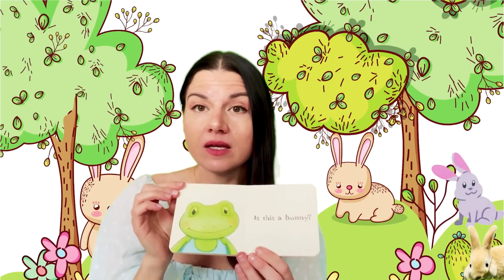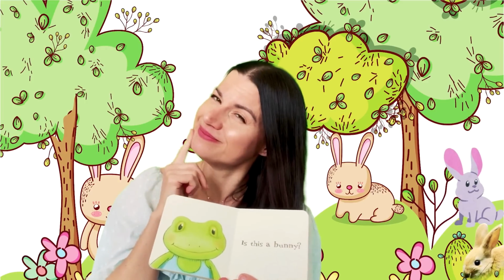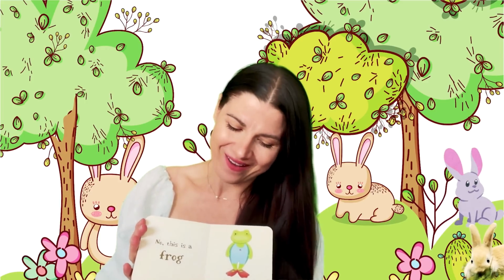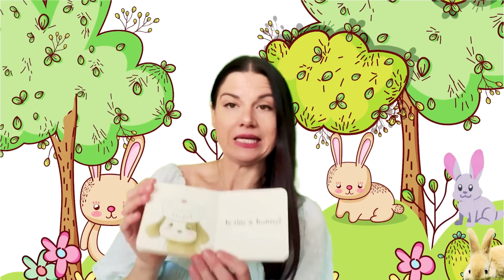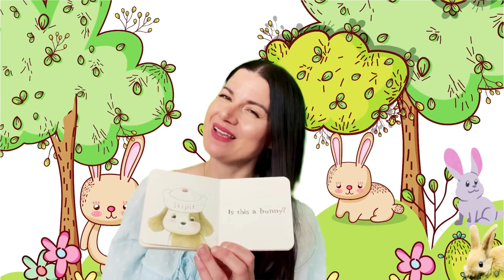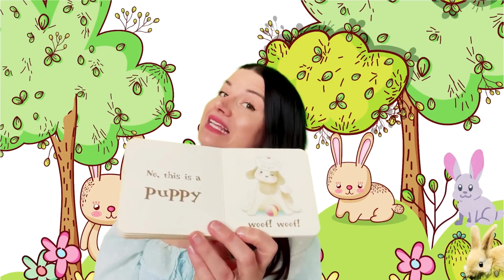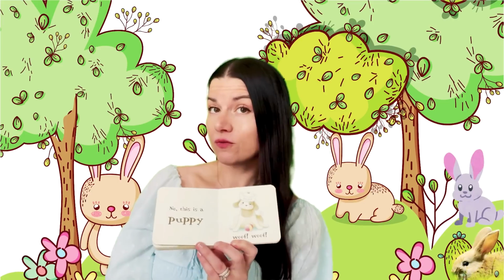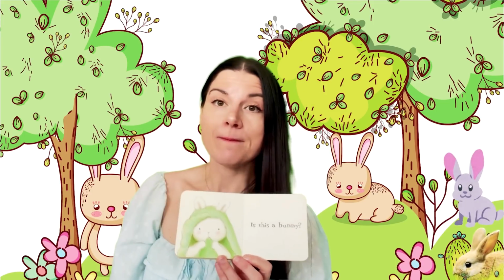Is this a bunny? No, it's a frog. Frogs go ribbit, ribbit, ribbit. Is this a bunny? No, it's a puppy. Puppies go woof, woof, woof, woof, woof.